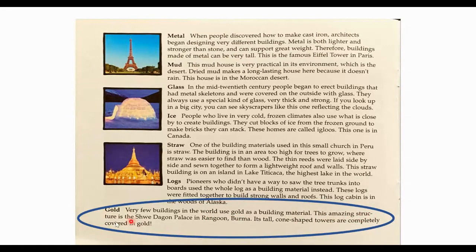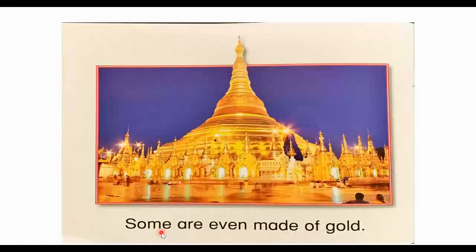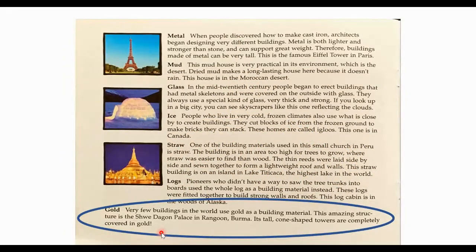This amazing structure is the Shwe Dagon Palace in Rangoon, Burma. Its tall, cone-shaped towers are completely covered in gold. Look at that, how beautiful that building is.